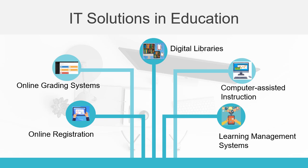The use of information technology in higher education spreads across the many services that an institution offers. These services include online registration, online grading systems, digital libraries, computer-assisted instruction, and learning management systems or LMS.